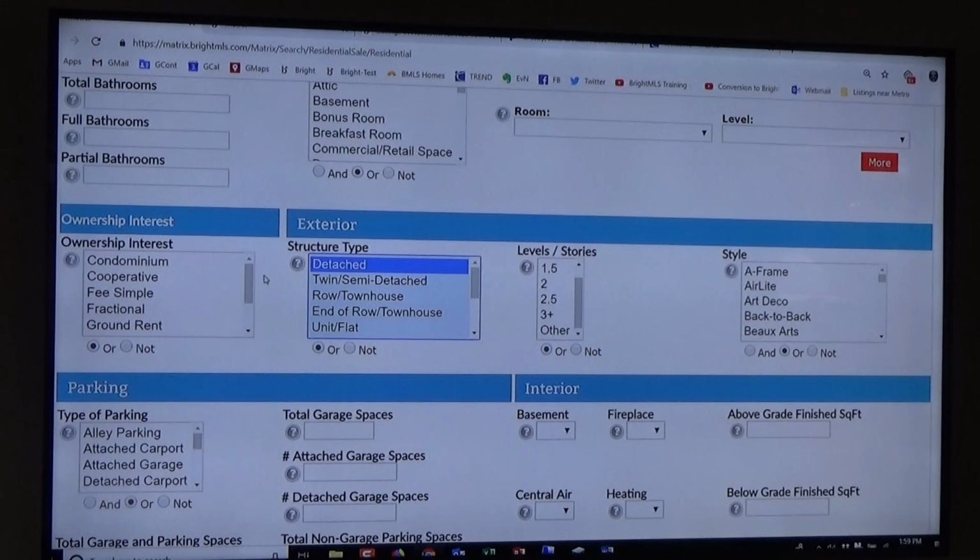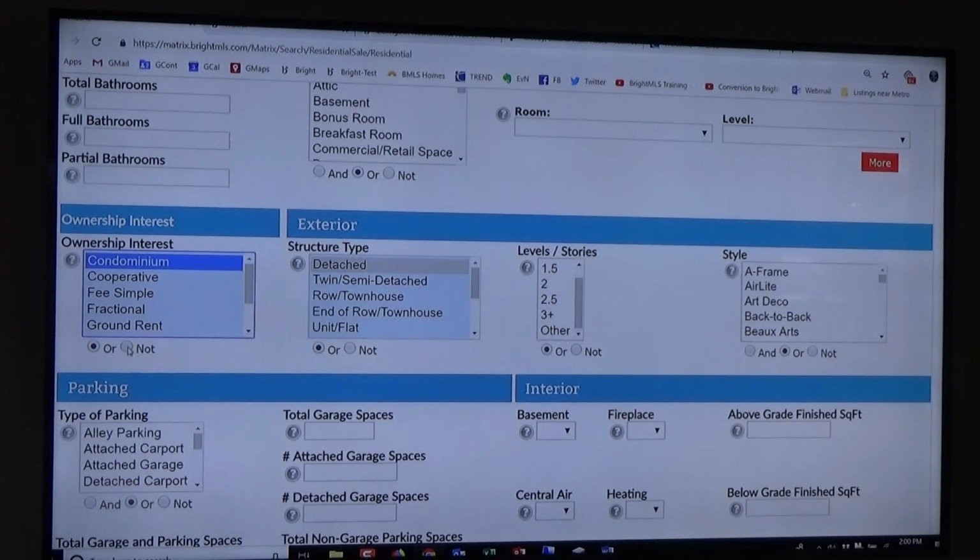Right, and that's why we had this ownership type really highlighted here, because down in Rehoboth, Bethany Beach, Ocean City, Maryland, down there all the time, the agents only want to search for condos, or they want to say condo not, give me everything that's not a condo. So you can be specific if you need to here on ownership type. It's a little different way that it's set up, but we think it's logical. You're going to search structure type all the time.